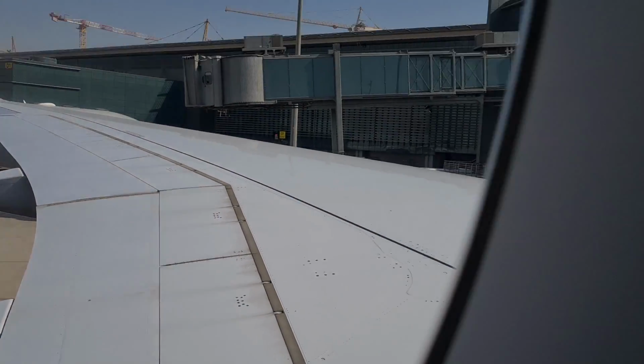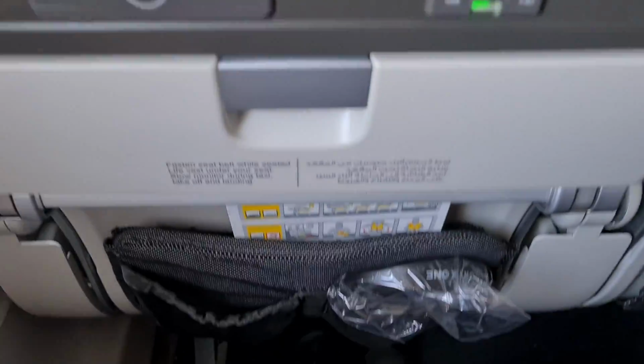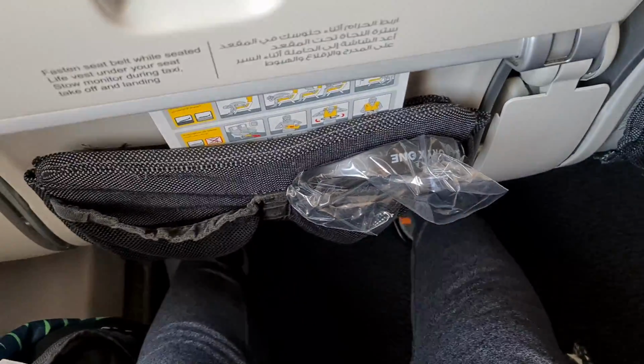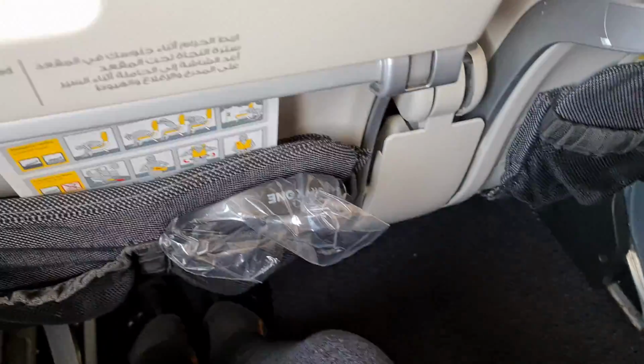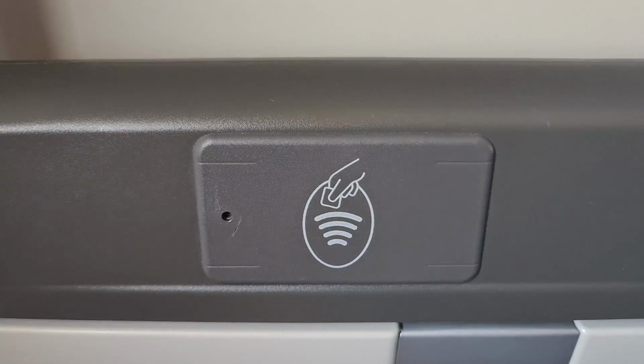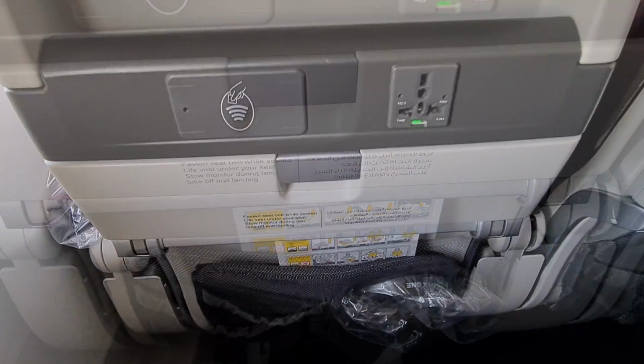And here is my view from seat 28A. As you can see, we have very sufficient leg room on this seat. I can easily stretch out my legs in all directions. You have a universal power outlet as well as an NFC card reader for payments that you may want to do with a credit card.